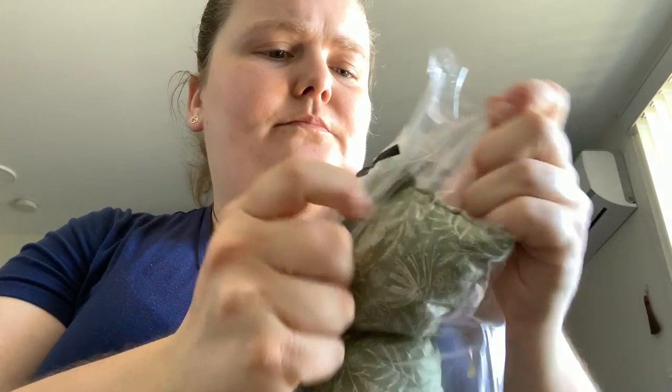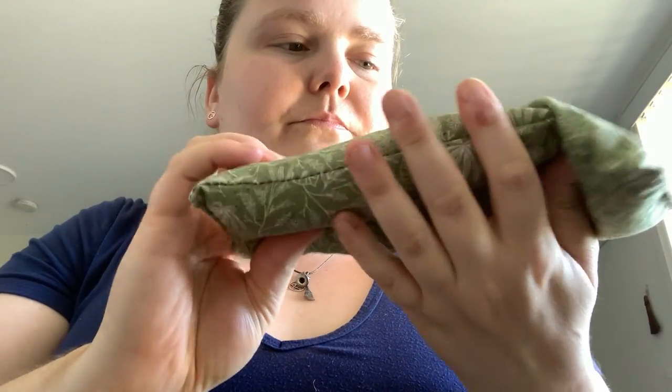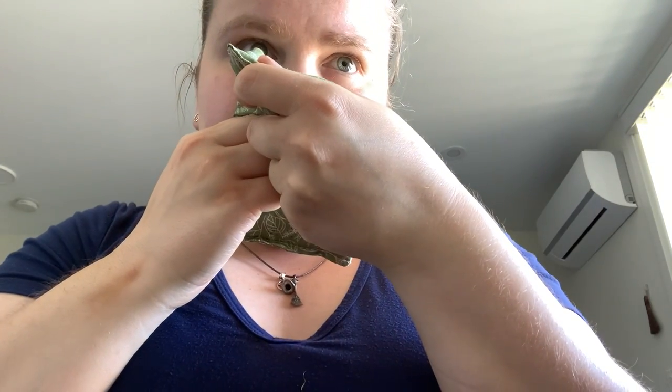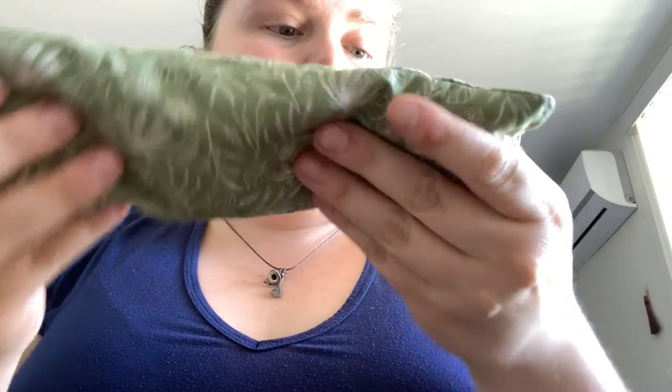Okay, mine doesn't come with something to say what's actually in here, because I get a bit of lavender and something else, which I'm not too sure about. But yeah, it's nicely sewn, and the pattern's actually nice. So that's the Dreamwork box from The Witch's Box.